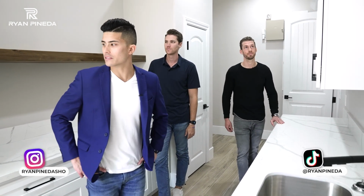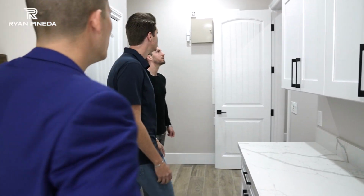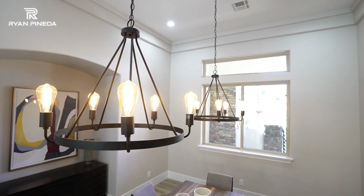This is one of the best I've seen. Ton of extra storage too, 2 closets and 2 huge coat closets. It's a really nice laundry room to have. Over here, you got that beautiful dining room. It kind of looks like you matched the sconces over there. Yeah, it's a little modern farmhouse theme throughout.